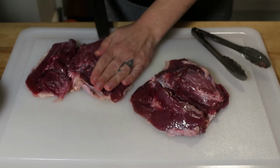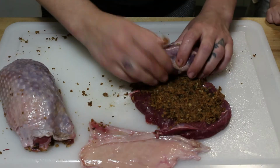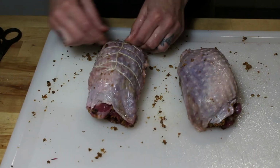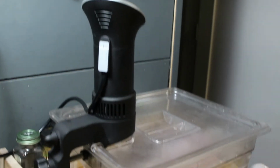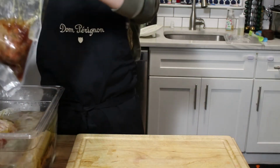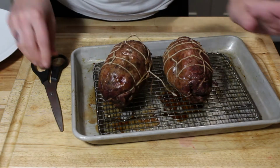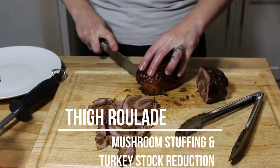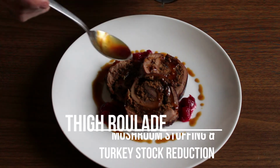I butterflied the thigh, seasoned it with salt, spread out all the stuffing, rolled it up, put the skin back around it, trussed it, put it in a vacuum seal bag, and then I sous vide it for 12 hours till it got super tender. I took it out and removed the butcher's twine. I briefly roasted it in the oven just to get a little bit of warmth on it and crisp up the outside a little bit more. Sliced it, and then I served that with a turkey stock reduction.